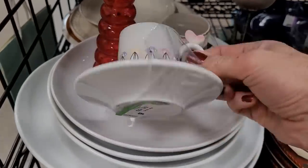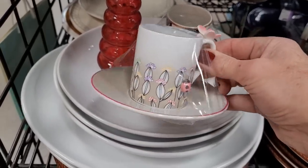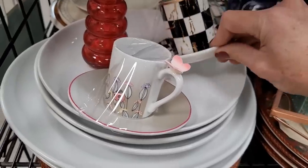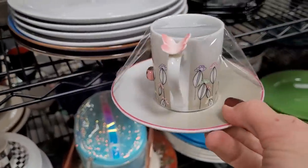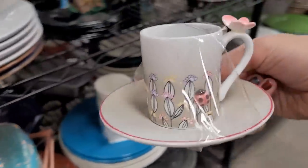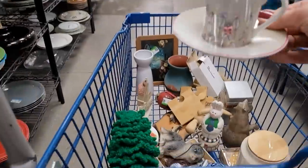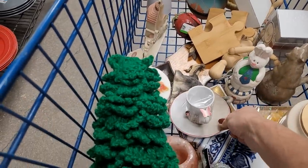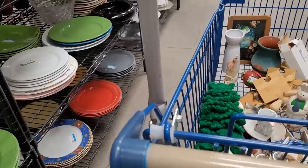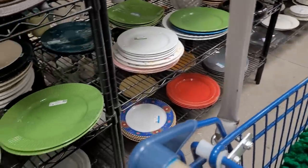Oh, look at this sweet little cup and saucer. It has a ladybird on the body and a butterfly on the handle. So sweet. I don't often pick up cups and saucers, but I think I will make an exception for this. No chips or cracks. $3. We'll pop it in the cart. Let's keep going a little way on this aisle. See what else we can find.